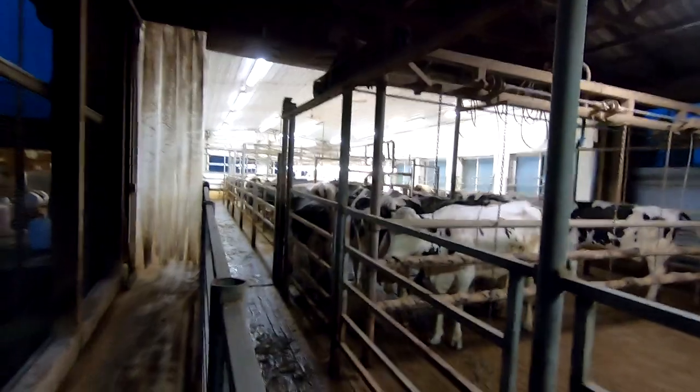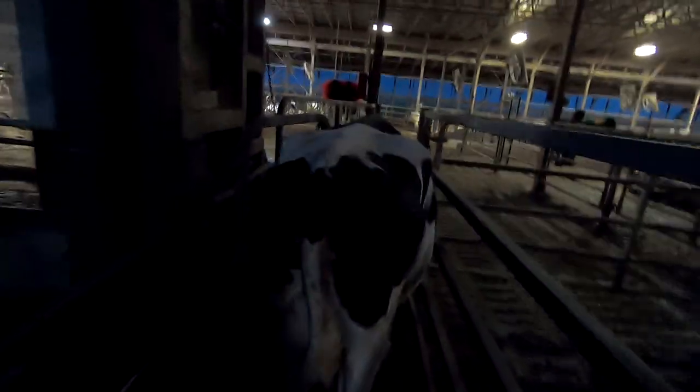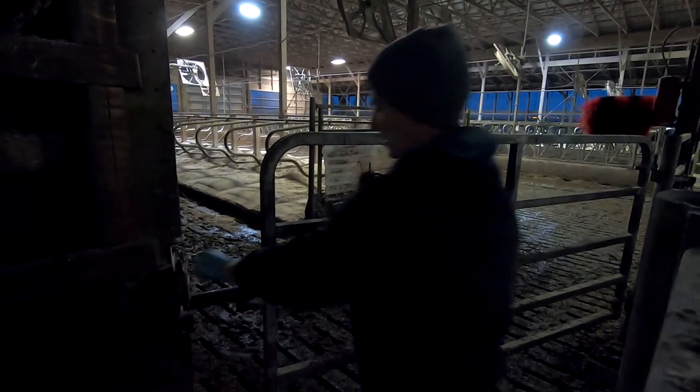We're getting towards the end of milking. This is all of group four right there in the parlor in the holding area. First side of pen four is being let out now to come back to their group, so I gotta open it up. This is the last cow from pen three. So, group four is right here. All we have to do for this group is switch this gate across.